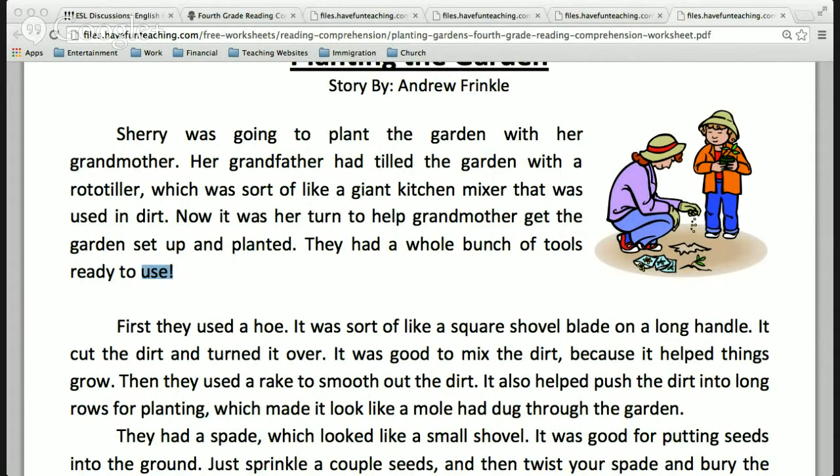Okay. All right. Very good. Let's go to this word here. So this is a whole bunch. A whole bunch of tools. Try that. Whole bunch of tools. One more time. A whole bunch of tools.